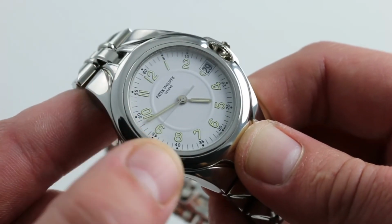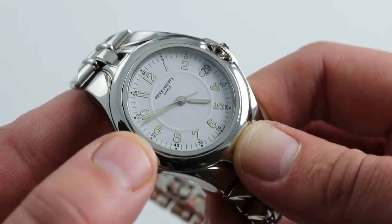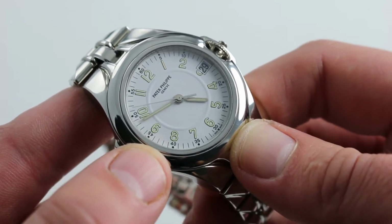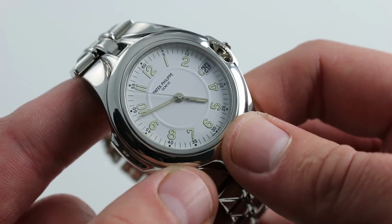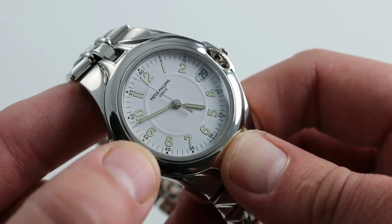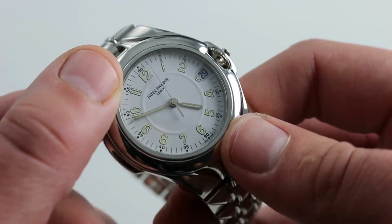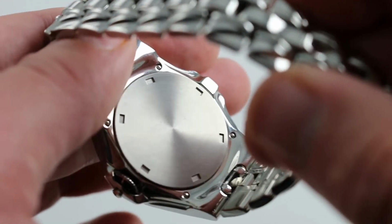One sign of the watch's age is the tritium dial. Now, this watch spanned the period during which Patek Philippe began to phase out tritium. This is one of the earlier examples, did feature the tritium dial, and you can see stylized Arabic numerals with outboard seconds and minutes scale. It does feature a quick set function for the date.